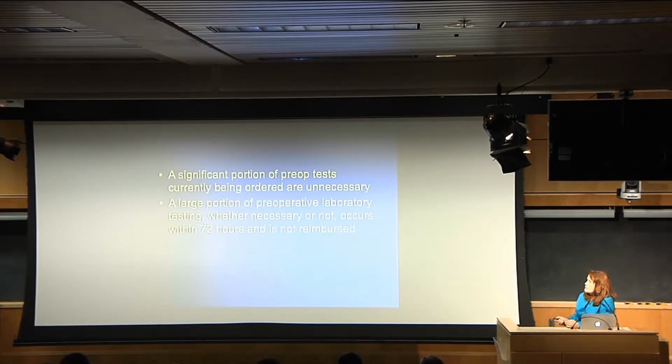So what I want to tell you is that a significant portion of pre-op tests that are currently being done are unnecessary, and large portions of preoperative laboratory testing, whether necessary or not, occurs within 72 hours of that window. And what Paige said is very important. You get a bundled payment on your government contractors, but also I have to tell you, your third-party payers follow suit. They often, if they're going to bundle a payment or contract with you, will use that same 72-hour rule. So anybody want to tell me who's paying for that test? You are, because it comes out of your pay. Does that all make sense to you?